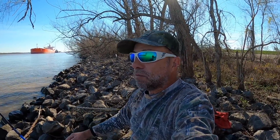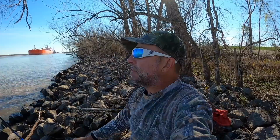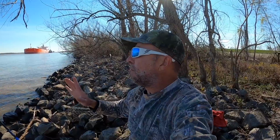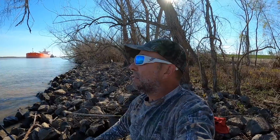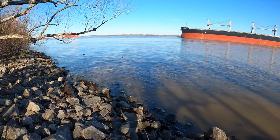I am running small pieces of bait on 4-aughts, so we'll catch whatever's here, big or small. We'll just have to see. Definitely here soon in the future, when the river comes up higher, won't be able to fish this spot. Not like this, because we'll be up in the trees. So this is probably last chance to fish this spot until the river comes back down, and that might be a while.